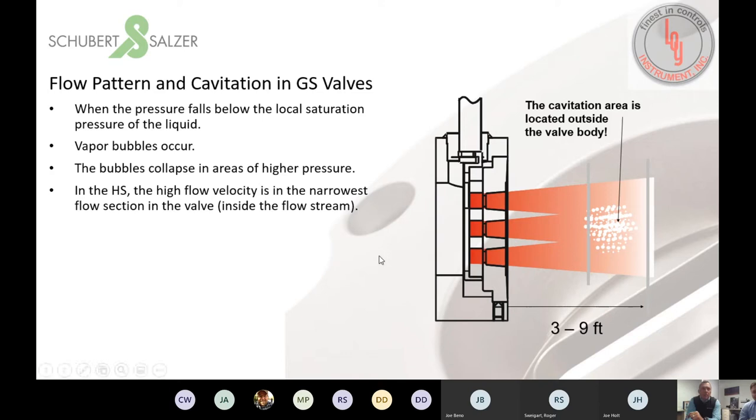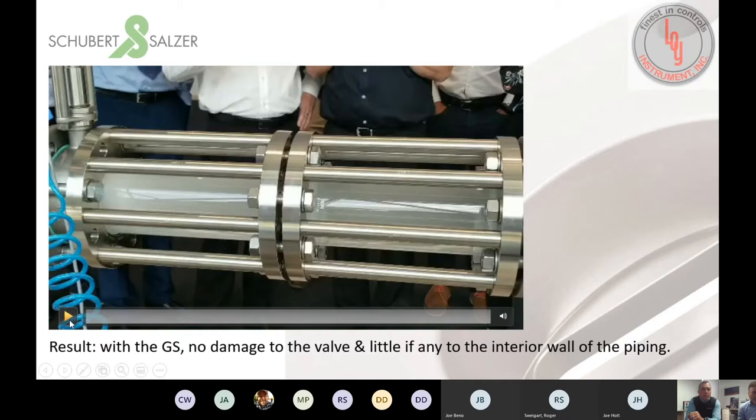Going further. So here's a nice video. Hopefully you guys can see this. I'm going to turn it on. So what you're seeing is, this is our lab. Here is a GS valve. Here's a nice, maybe 8-inch pipe, something like that. And you're going to see the actual cavitation.